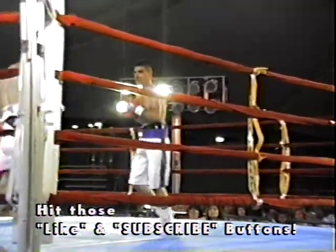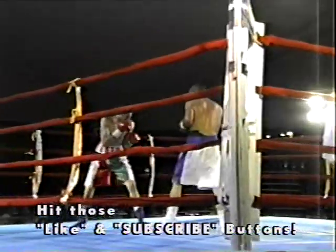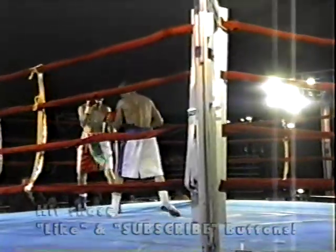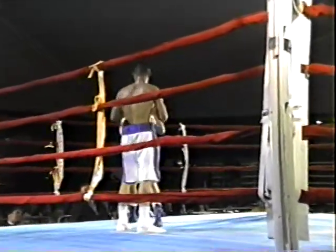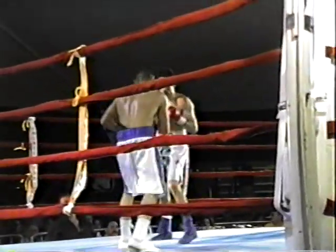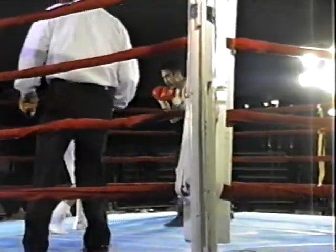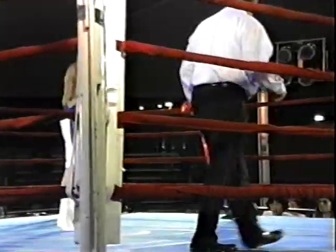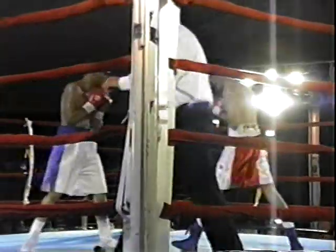Jeff Resto now, again, throws both hands. That's good. He throws a lot of 1-2 combinations. And now Holguin going to work. Jeff Resto just seems to be maintaining the activity a little bit more, and it's winning him the rounds, at least in our book here on the 8-Count Boxing Hour. Holguin needs to get busy.